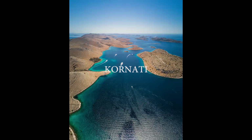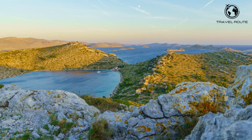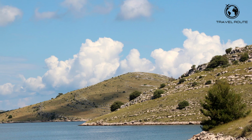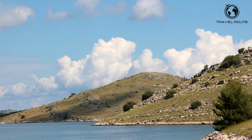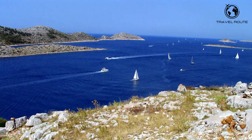From Zadar to Kornati National Park. The park has 89 islands and it's considered one of the most beautiful parks in Croatia. From Zadar, you can take a boat or ferry ride to Kornati National Park and explore its hidden treasures.